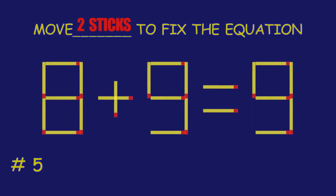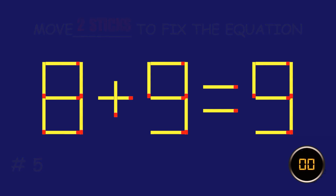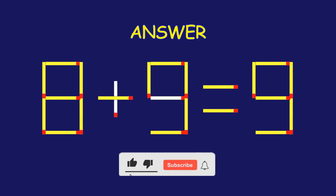Puzzle 5. Can you move 2 matchsticks to fix the equation? Bravo! Your brain is on fire!